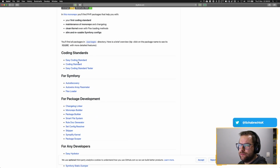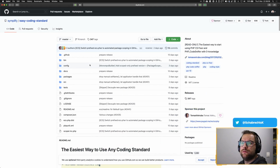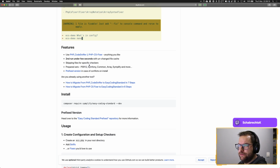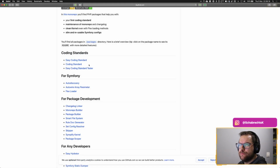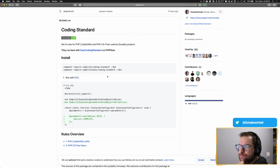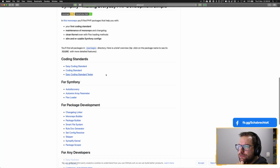So Easy Coding Standard. It uses the Code Sniffer or the PHP CS Fixer, anything you like. Coding standards. And a standard tester.